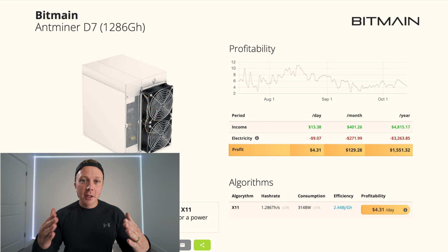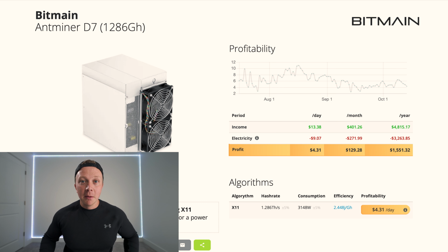Next up, we have the Bitmain Antminer D7. This miner mines Monero and Dash. It pulls roughly 3,148 watts, and that is equivalent to a 4.2 horsepower motor. The current profitability on this miner is $2.11, $63.41 per month, and $760 per year.